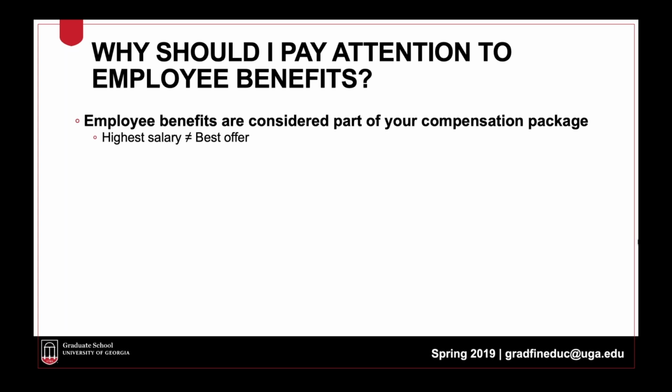So if one job has a slightly lower salary, but they have an employer match on the retirement plan, or they offer a match to a health savings account, or they give you free parking or a free meal plan, then all of these extra benefits could actually mean that the lower salary job overall provides you better compensation. So it's important to take into consideration employee benefits when considering the financial differences between multiple job offers.